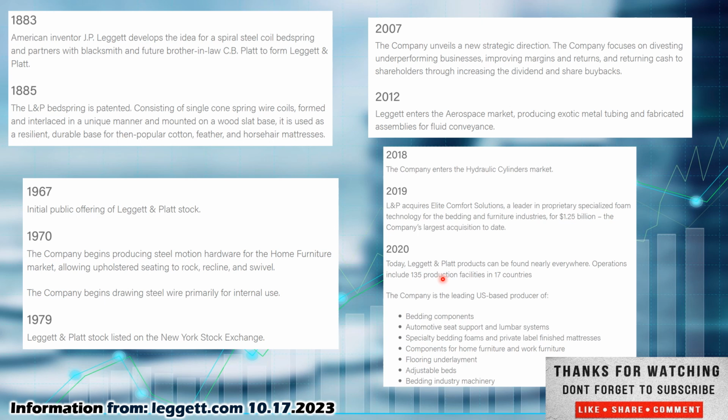Today's Leggett and Platt products can be found nearly everywhere. Operations include 135 production facilities in 17 countries. The company is the leading U.S.-based producer of bedding components, automotive seat support and lumbar systems, specialty bedding foams, and private label finished mattresses, components for home furniture and work furniture, flooring underlayment, adjustable beds, bedding industry machinery. So in the automotive, aerospace, furniture, business, right? They are a manufacturing company. Again, if you want to know more about them, check them out at leggett.com. Let's keep going here.